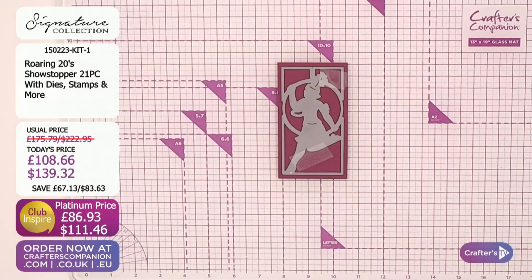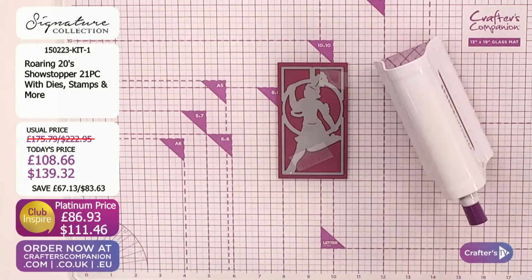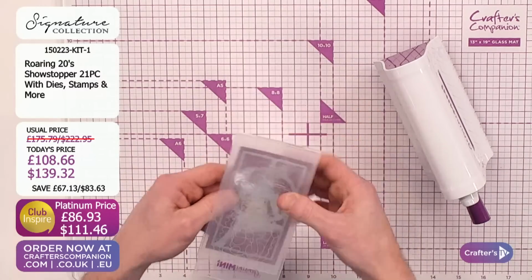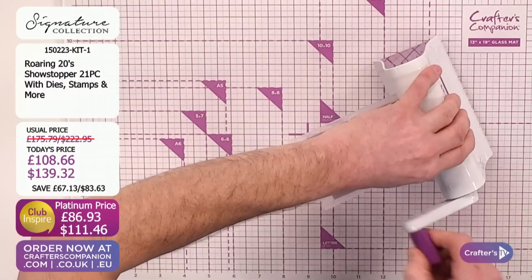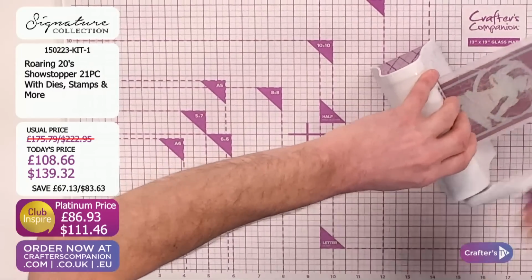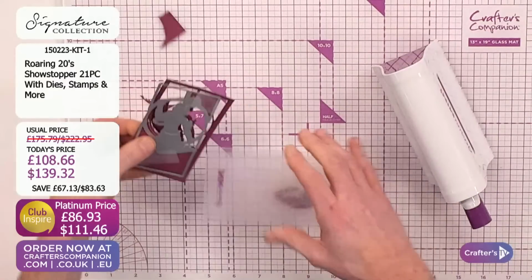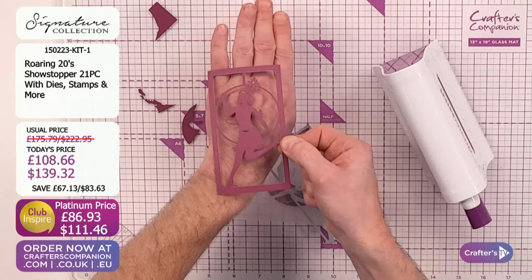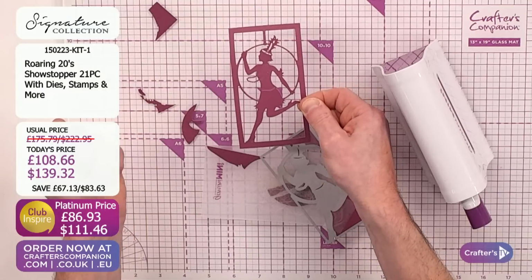And then what I'm also going to do actually, Ben, for speed, let's put it through our mini, because even this one's going to go through the mini. Good stuff. So we're just going to run that one through. And then if I take that one out, I mean, look. Oh, brilliant. Isn't that amazing? It's actually better against that white. You can see it.